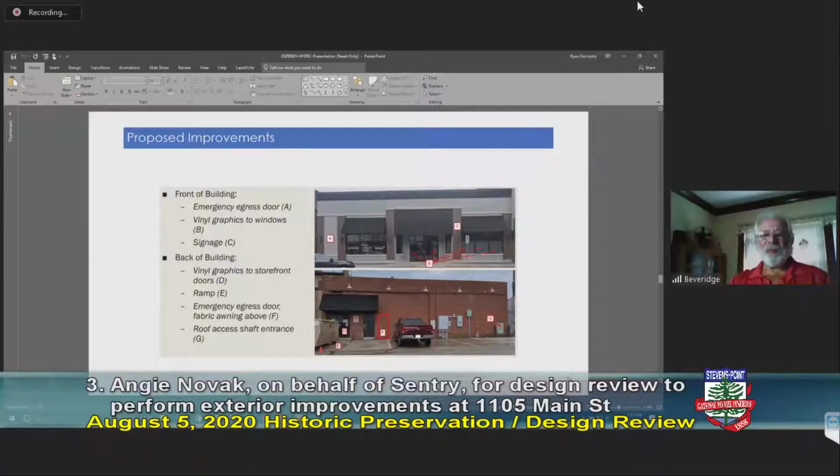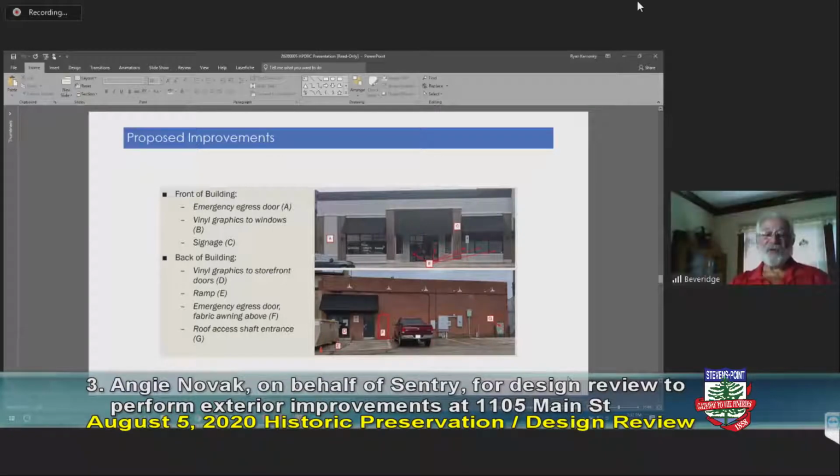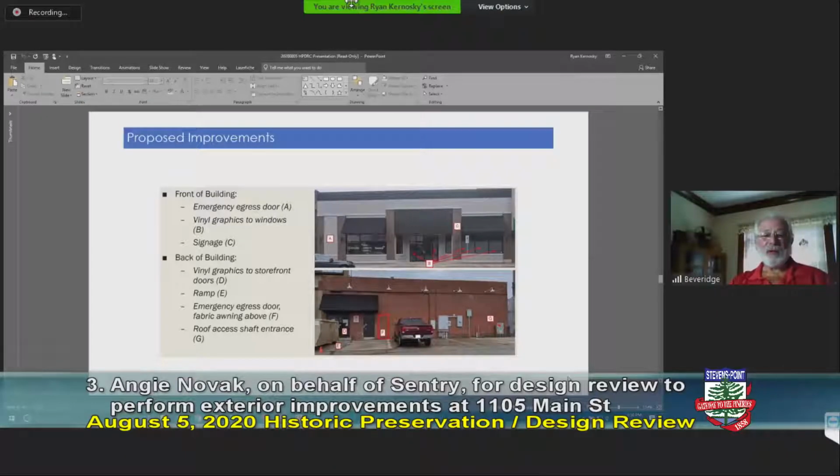All right, thank you. As I said, it's a new building, and the whole front was completely changed a few years ago. So changes to this building are not necessarily concerning in almost any fashion, unless we want to go back and use the buildings that were there originally, like we just did on the square, but that would be pretty ridiculous. So my only question is the ramp in the rear, is that going to some sort of a new doorway, or is that going up to the doors that are there?